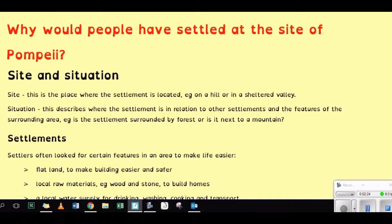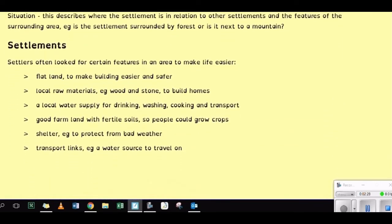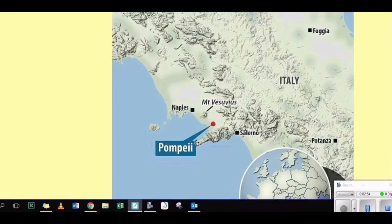So settlements, let's have a look at why people settle where they do. And you'll remember some of these features from when we did the Just One Drop narrative and where we decided as the Navajo tribe to settle near the river. So settlers often look for certain features in an area to make their life easier, and it makes them choose that site to live. So flat land, because it makes building easier and safer. Well, we've seen, if we look back at the map, that Pompeii is situated on flat land there.